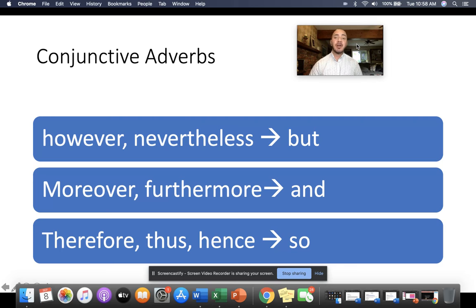And then finally, the word so is a word that shows cause and effect, right? One thing happened, and then as a result, this other thing happened. And the words therefore, thus, and hence loosely translate to mean so.